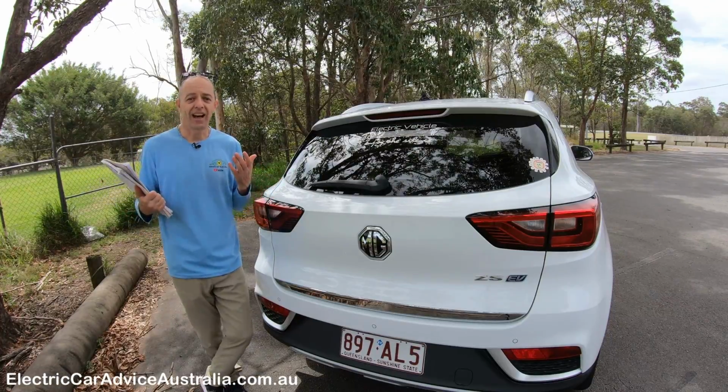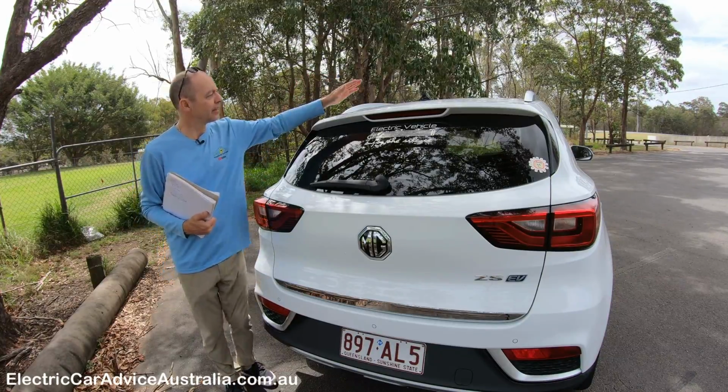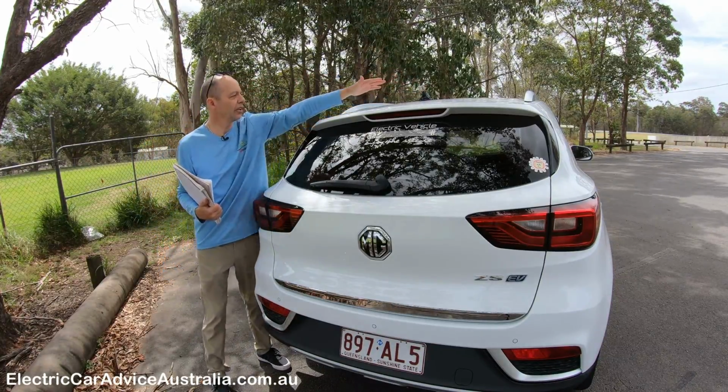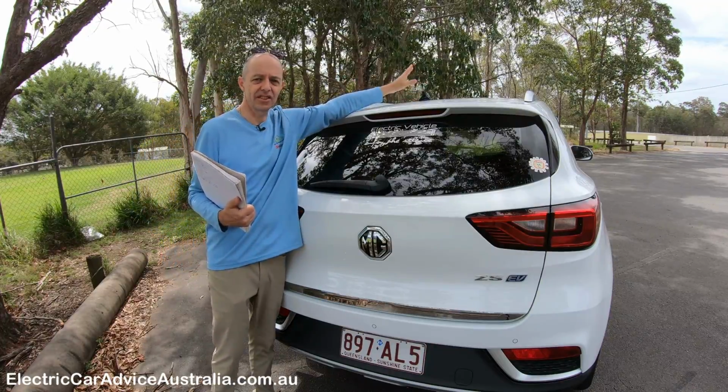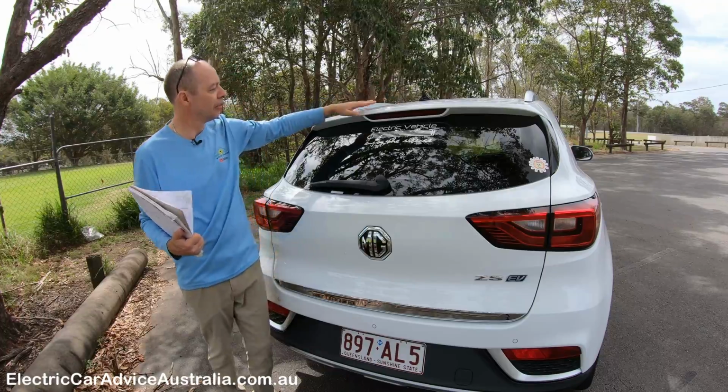So as I mentioned, unremarkable. There's nothing exciting or fancy about this. But starting at the top, we've got a shark fin aerial. Now look, that's been great. There's no wind noise, it's nice and sturdy. There's been no leaks or anything, so that's great.